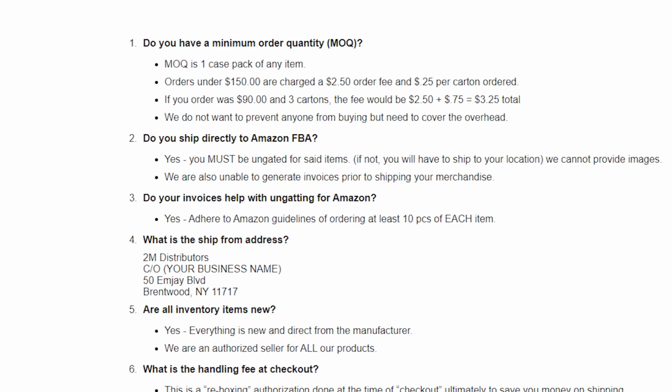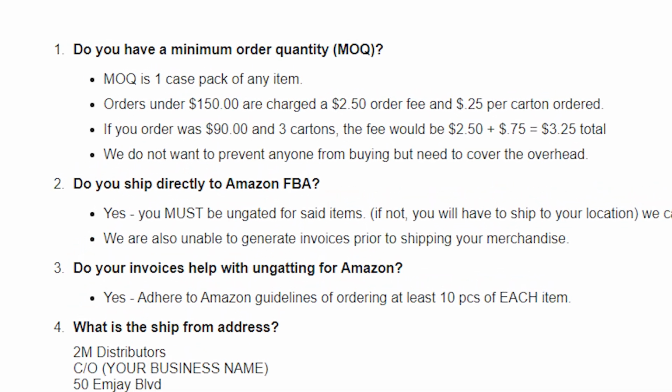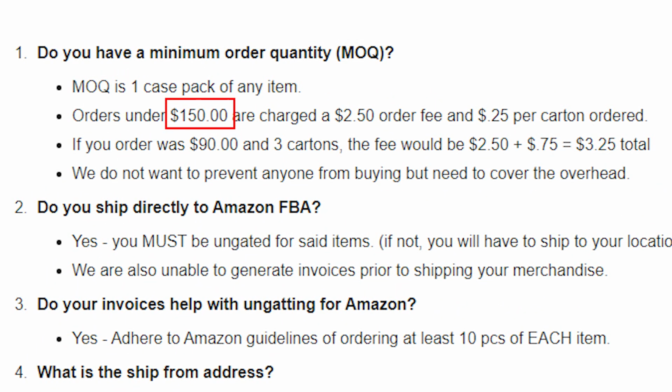Now when I first started getting into wholesale, I also thought that a lot of these suppliers would have a very high minimum order. But this really isn't all that bad. Most times it's only a couple $100s. Now these are all great things about the wholesale model.